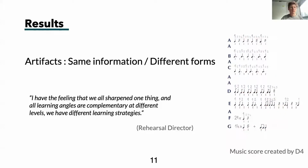But in fact, dancer 4 also created another document to represent the rhythm, but with a different structure, in a different form. It's a musical score. So on the right, this document... the rehearsal director said, "I have the feeling that we are all sharpened on one thing, and all learning angles are complementary at different levels."